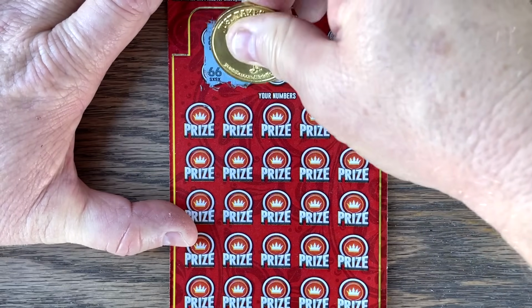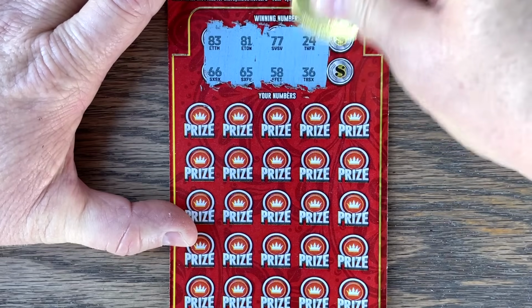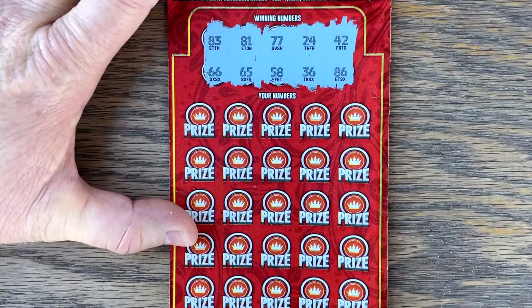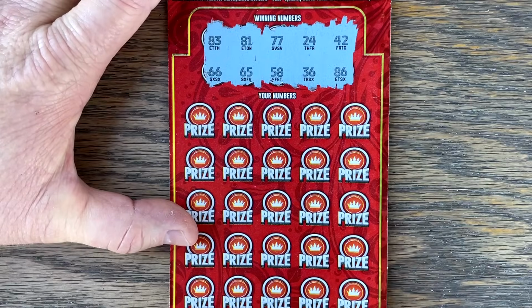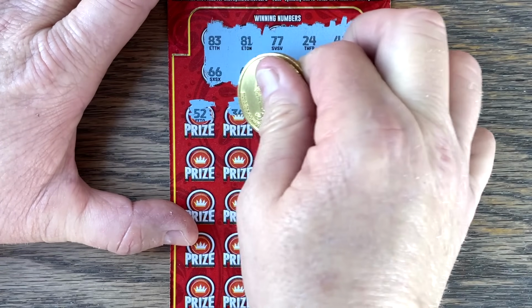$83.66, $81.65, $77.58, $24.36, $42.86. Win, money bag, 2, 5, 10 times symbol. All right. Come on, be on this next ticket.